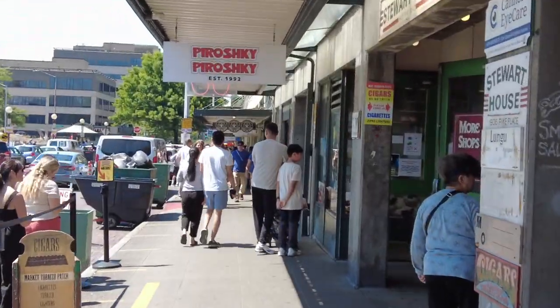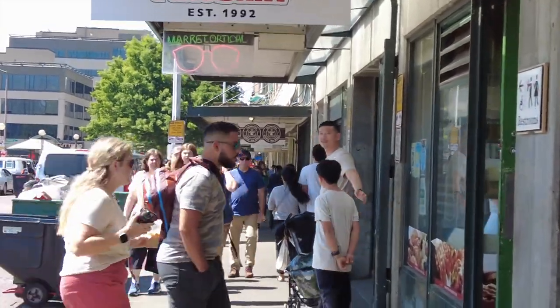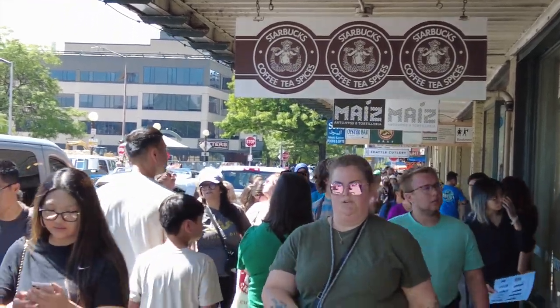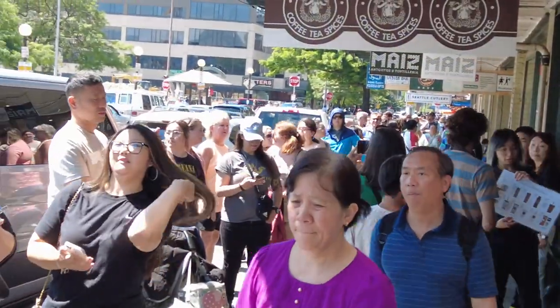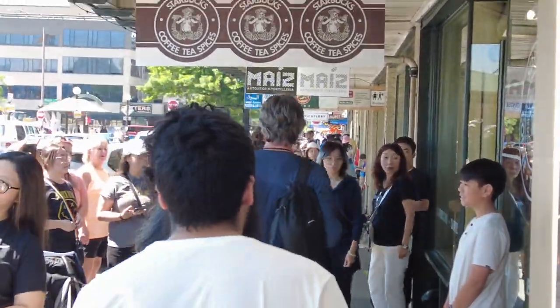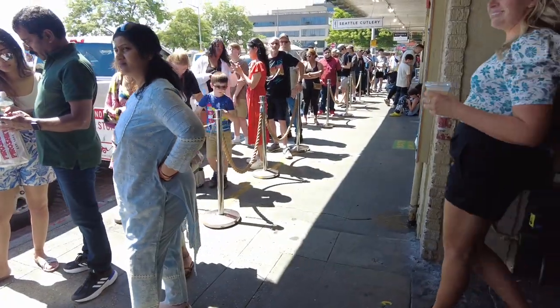Here's the original Starbucks in Pike Place, and I think it's that brown logo over there, right? There. There's really a line to get to go inside. The line goes all the way there. We made a stop beside Starbucks here in Pike Place.